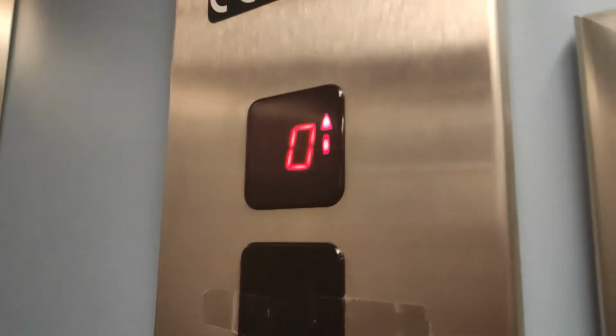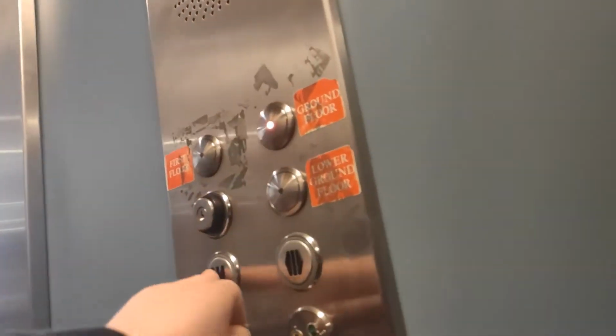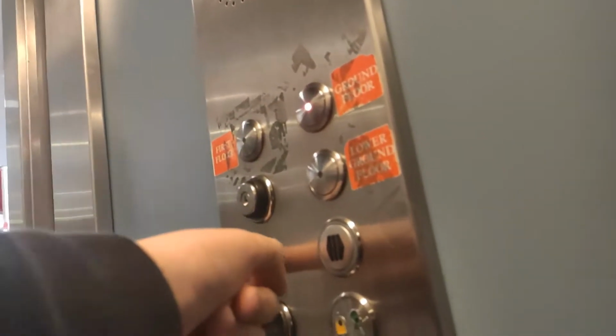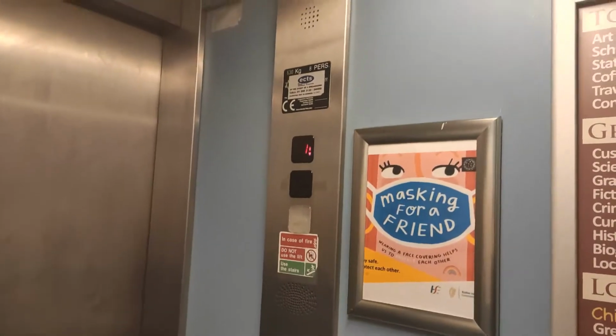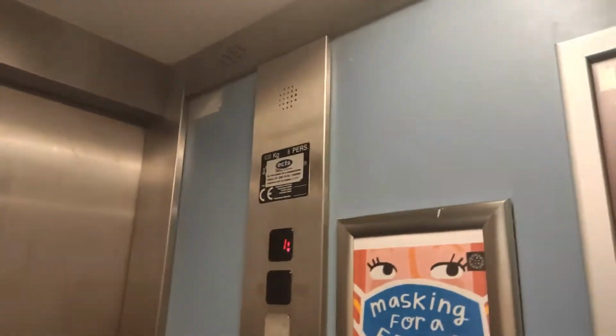I believe this is an Ellickson lift from what I saw in the panel. Nice cabs. First floor. Very bouncy. It's even nice as usual.